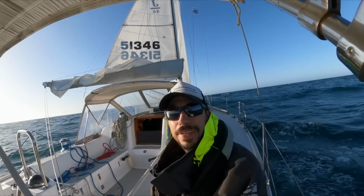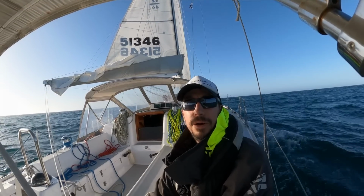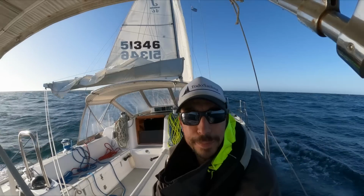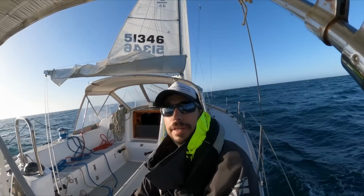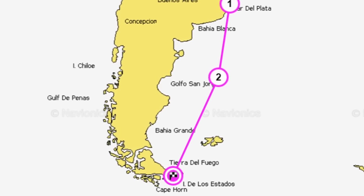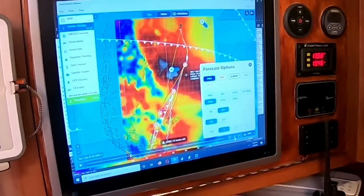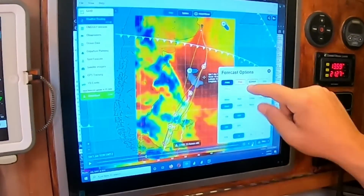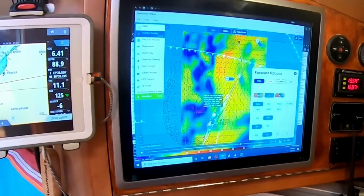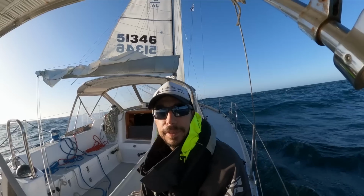Well, everybody at home, we've just jibed. We're now on our final lay line, which should be to near the Falkland Islands, or the Malvinas, depending on which side you're on. Our plan is to head just to the west side of the islands, basically on a direct route. We're hoping that the wind will stay filled in, and if we sail with enough speed, it should be just like this in these conditions, maybe a little bit stronger winds all the way down to the islands.